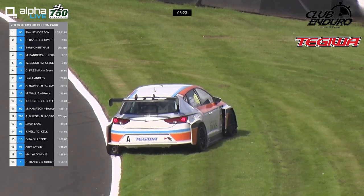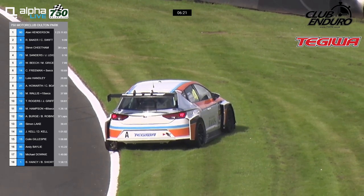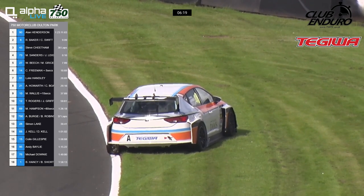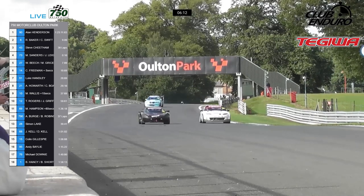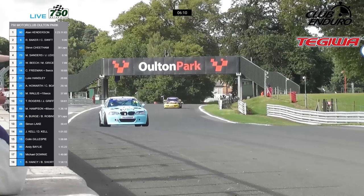Now, that car has already been in the wars once in this race before the red flag, and now it's just popped on the edge of the circuit. That's Clay Hill, I think, yes, isn't it? Yeah, it is Clay Hill, and he's right on the edge of the track there, and that's not in a great position. So we'll see what happens with that one.